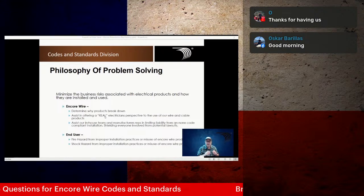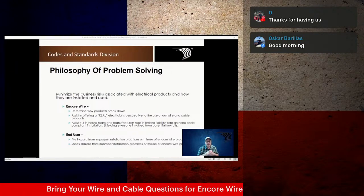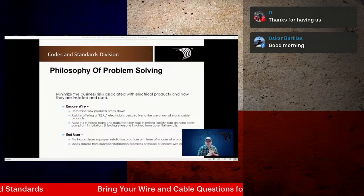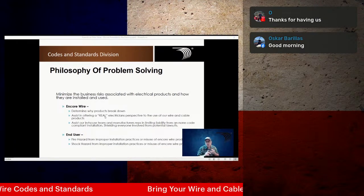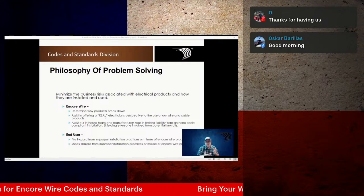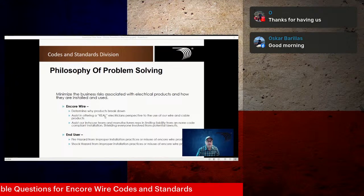We can look at that and determine where there's a problem in the chain of the installation, that type of thing. We can assist in offering a real electrician's perspective to the use of our wire and cable. I can tell you, being a master electrician for over 30 years, heavily in the first 20 years of my career, I have installed every product that Encore Wire has to offer. So we can give you that unique perspective on an installation and tell you whether or not we recommend this or not. That's a benefit you're going to get with codes and standards. At least here, we have that hands-on aspect that we bring to the team, right?